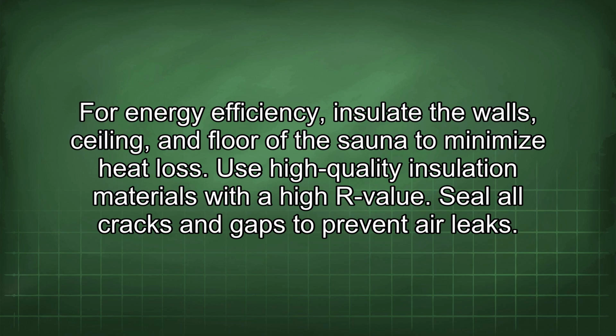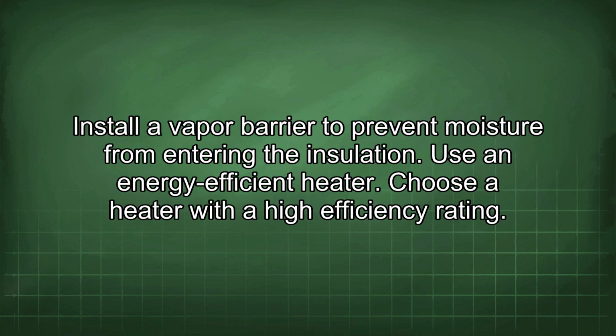For energy efficiency, insulate the walls, ceiling, and floor of the sauna to minimize heat loss. Use high-quality insulation materials with a high R value. Seal all cracks and gaps to prevent air leaks. Install a vapor barrier to prevent moisture from entering the insulation.